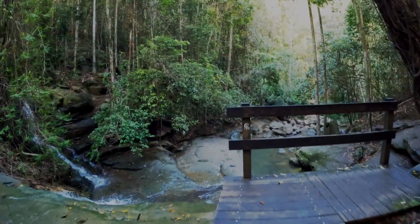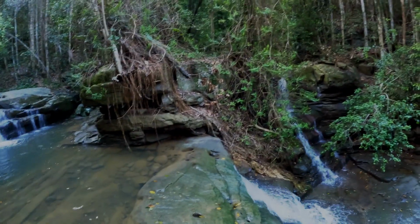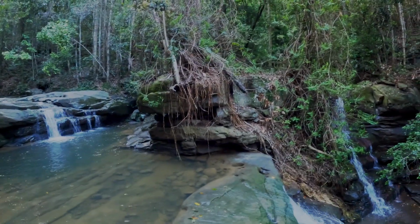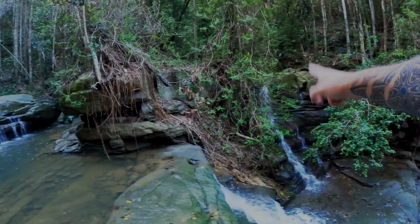All right. So this is another section here. When I was walking down, I was telling you about, that's the other waterfall that runs down when it's running.